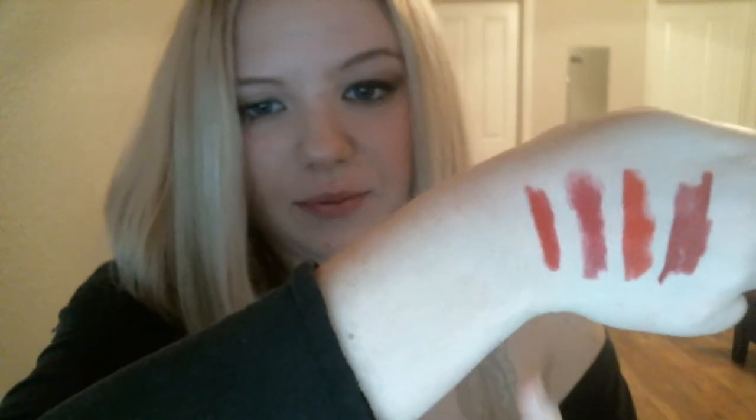This is my favorite red lip from MAC. I'm getting it up here on my arm. It is beautiful. It is what I call the universal red for me. I mean, I don't think anybody else calls it that, but I think anybody can wear it.